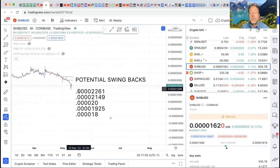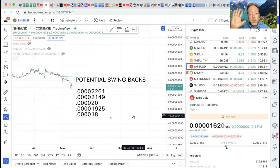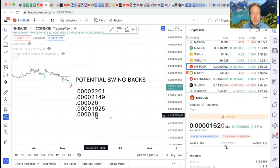You guys want to take a photo of that with your cell phone, or you can write it down, help you in your own due diligence. This is not advice. This is just my opinion on what I see based upon breaking bases and coming back up.